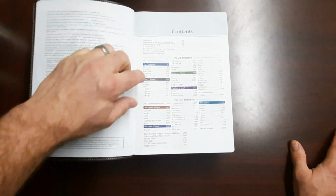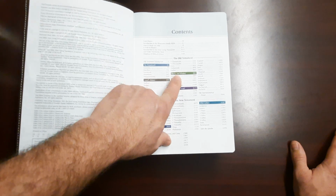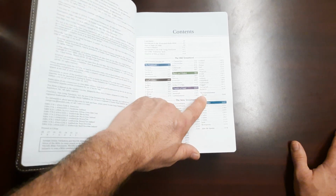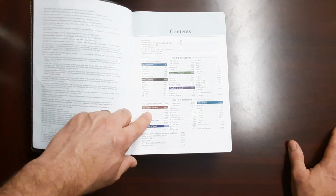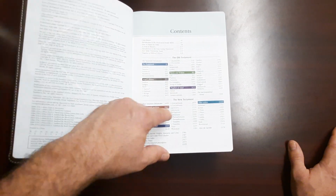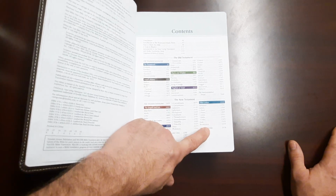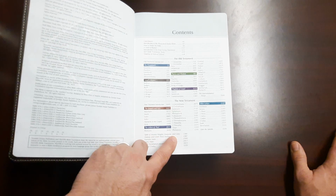But it breaks the books down into the Pentateuch, Israel's histories, poetry and wisdom, and then the prophets of Israel in the Old Testament. And then it has the intertestamental period. And then you get into the New Testament. You have the Gospels and Acts, letters of Paul, other letters, and then you have after the apostles, which is interesting, and I have not looked at that. I do want to do that while we're making this video.